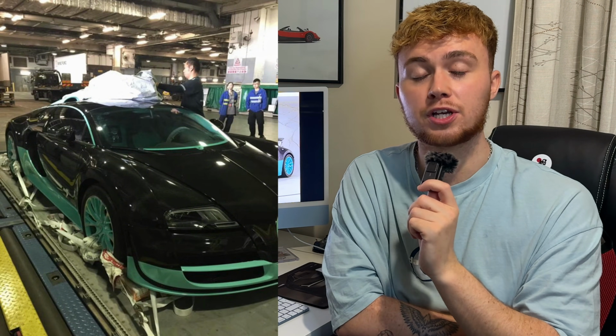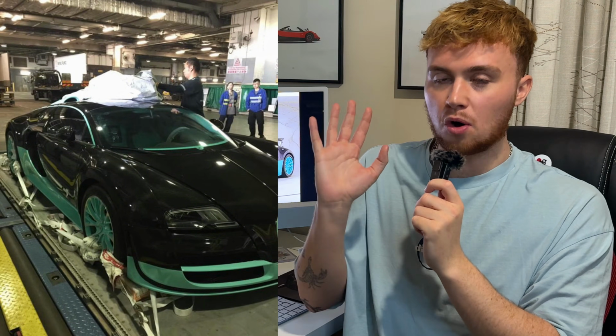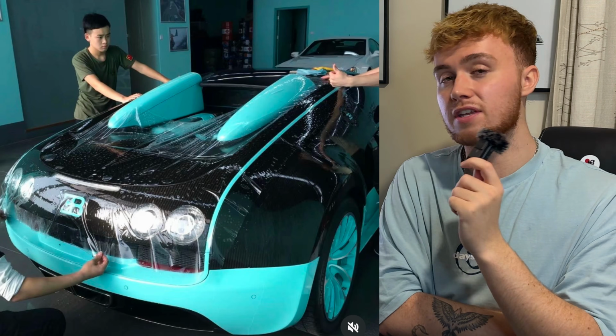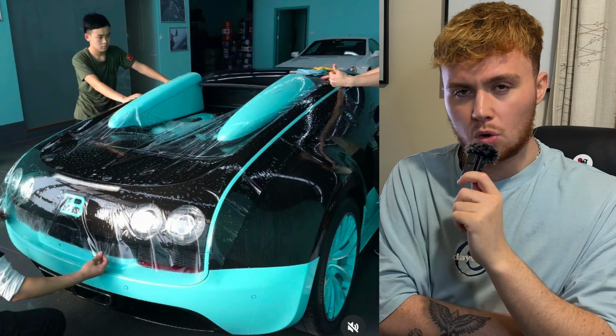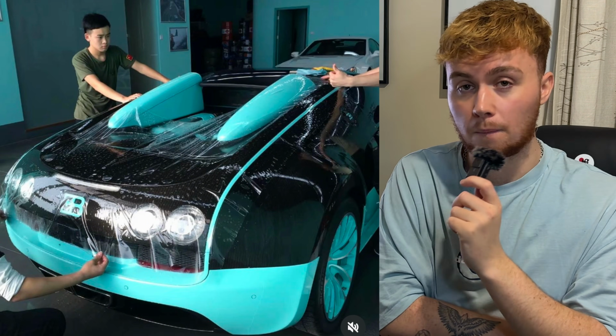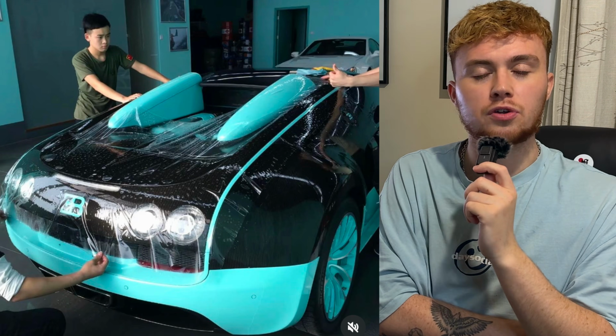In the comments below, you're going to have to tell me, how do you spec your Bugatti Veyron? This Bugatti does go in my top 5, and there is a video coming very soon of my top 5 favourite spec'd Bugatti Veyrons ever made. This does make the list, but I really want to know what is yours, and maybe I can include it in that video very soon in the future. I love this colour combination, but do you? Would you just go for full carbon body, or would you go for something crazier like pink, purple, orange? Who knows, but let me know.